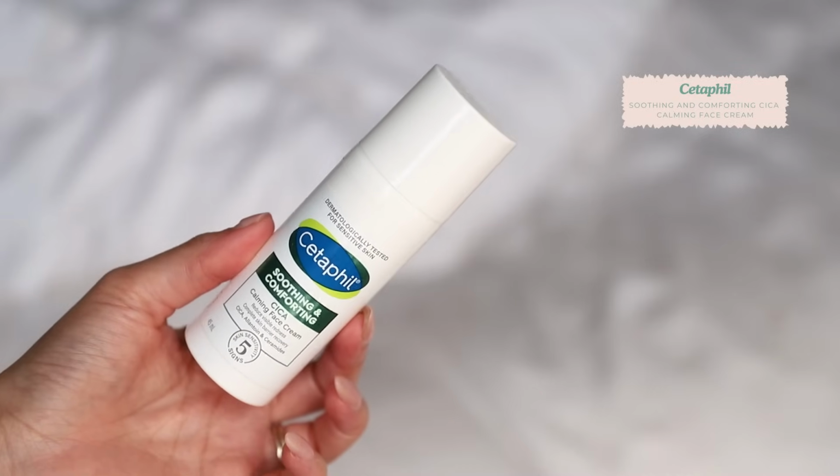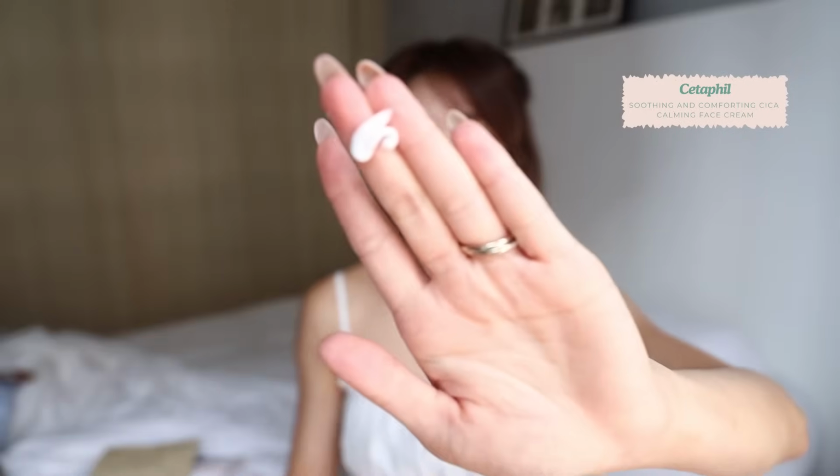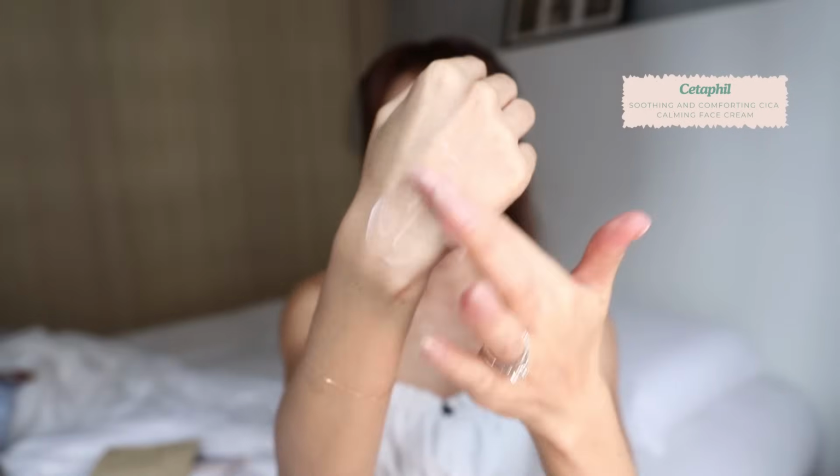I have a cream here from Cetaphil. This is their Soothing and Comforting Cica Calming Face Cream. If you have sensitive skin, prone to redness, eczema, and you want something that is not too heavy and all of the moisturizers out there are way too rich for you, try this, okay? Okay, you dispense the right amount. It looks thick, but when you blend it out, it's almost like a souffle type of finish.